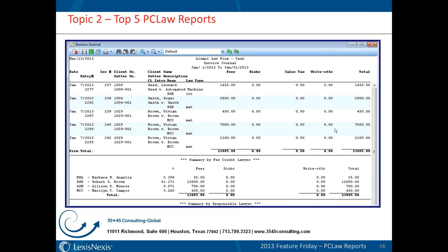That's another area that sometimes confuses people at PCLaw. We need to understand the difference between a write-off and maybe perhaps an adjustment. An adjustment is done pre-billing or during the billing process, and a write-off is done post-billing. So an accounts receivable bill write-off, where we would do a bill write-off or write-down, is what we're going to see in that write-off column.